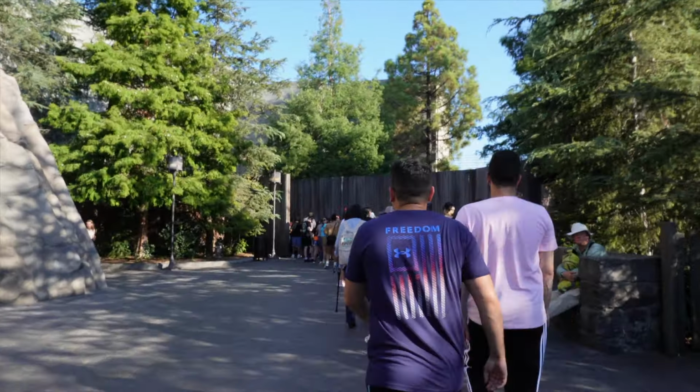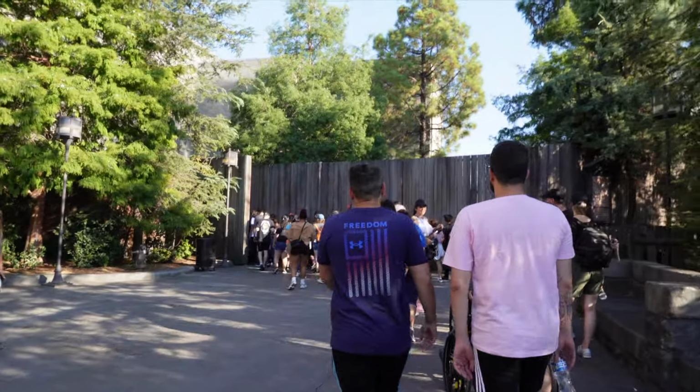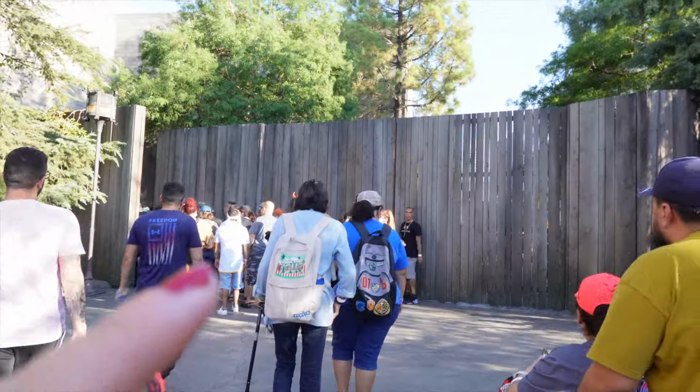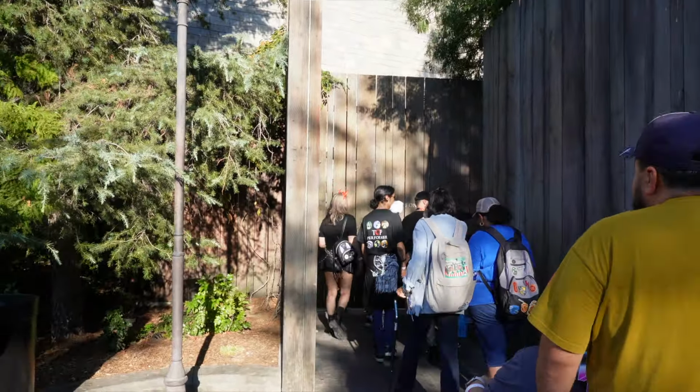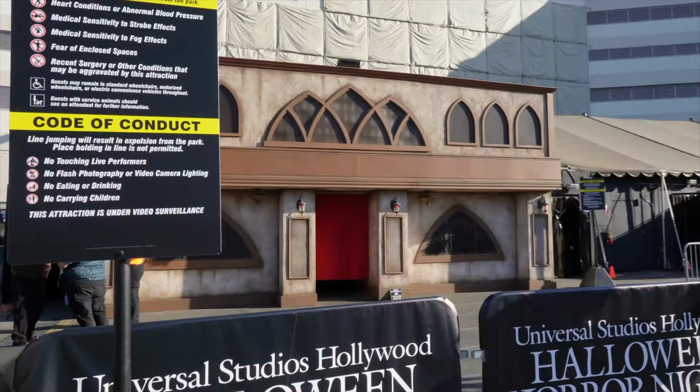I gotta say, there was a lot of confusion. We were waiting right here for early entry. They were gonna send us to Waterworld, but I saw a lot of people come back. The entrance right here, the gates are not open, but we are getting a little side entrance. So we are currently waiting for early entry for the H lot. So it's gonna be Ghostbusters and Insidious.